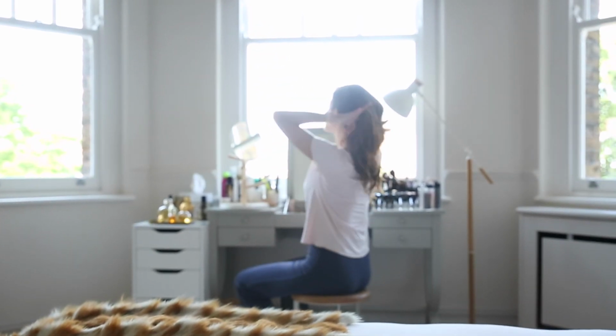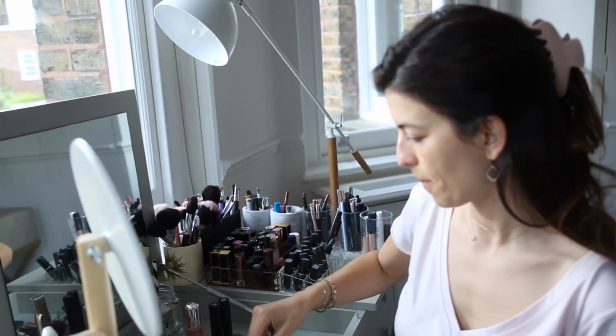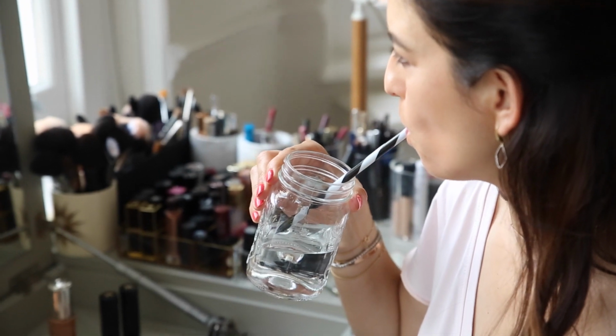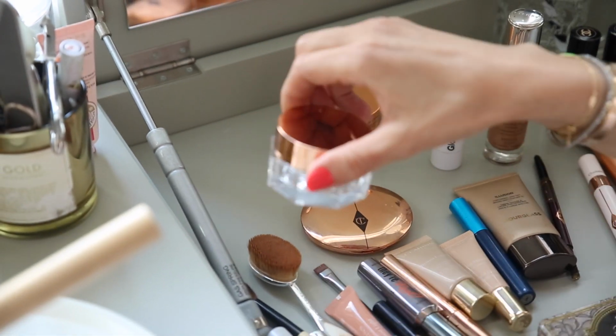Today I'm going to show you how to give yourself a wake up makeup look for days when you're feeling a little bit tired. What I like to do is make the skin feel very hydrated and very glowy to take that tired look away. The first step is hydration. What we're going to use through this makeup tutorial is very hydrating products, so it lasts throughout the day, and I do like to drink a lot of water on those days as well.